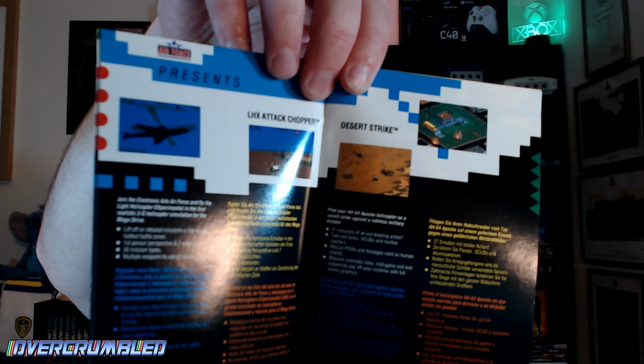Again, this is in mint condition. LHX Attack Chopper and Desert Strike. Desert Strike's mint. I've got Desert Strike in the cabinet behind me. That's like one of the best games ever made. James Pond. Yeah, this is in really good condition. Really good condition. Has the normal manual.